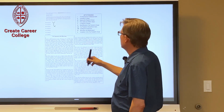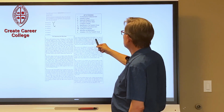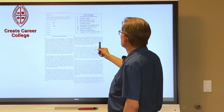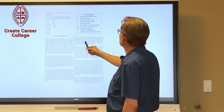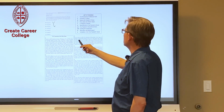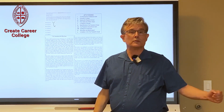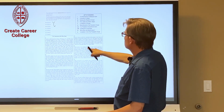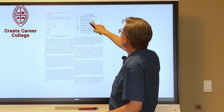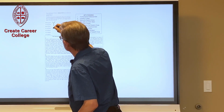Paragraph D. In just over 20 years, continuation of President's house, War of 1812. British troops torched the house on August 25th. So hang on, so burnt down. I remember seeing that. President's house burns down, so that was number 7.